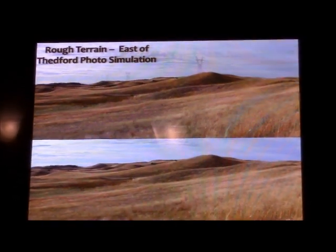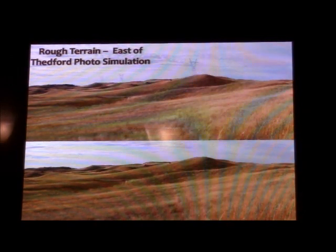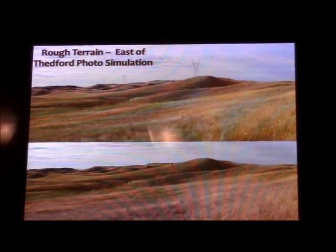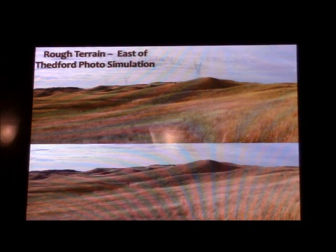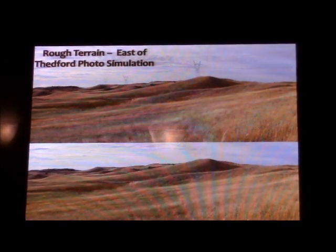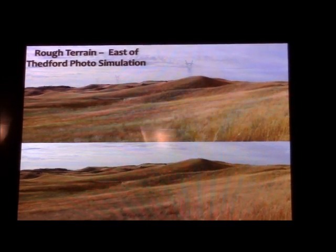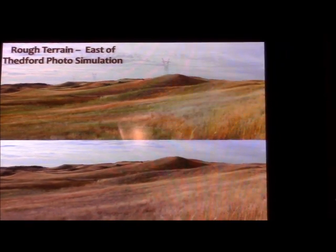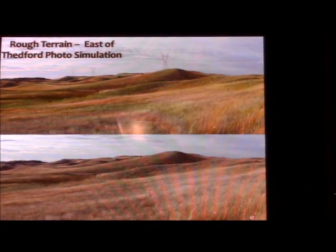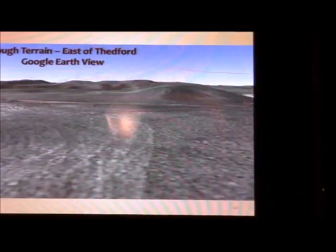So this is an example of rough terrain, and we use this photo as a mock-up of what the line would look like. And we use this at the hearing. We took this photo in this area, east of Thetford, and this is an actual photo where we superimpose what the transmission line structures would look like in this particular terrain. We use that at the hearing so people can get a feel of what it's going to look like. So here's the without and here's the with.